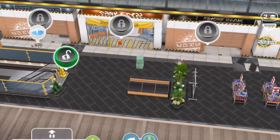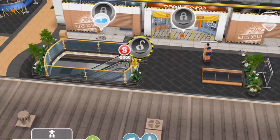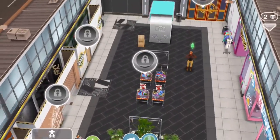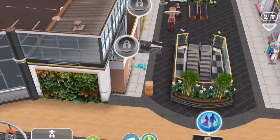Let's do the escalator. I mean, if it just connects the two, is it really necessary? I guess we can build it, but I'm not sure that it is all that necessary unless it unlocks something else. So we're now going back to clean up.